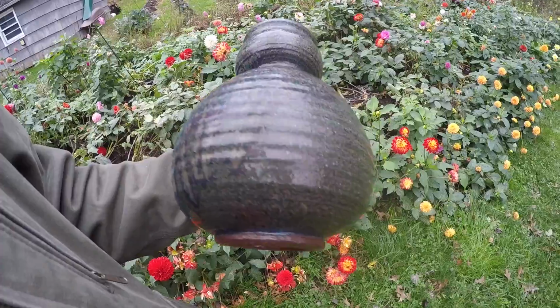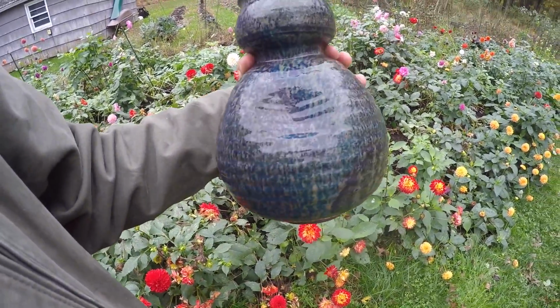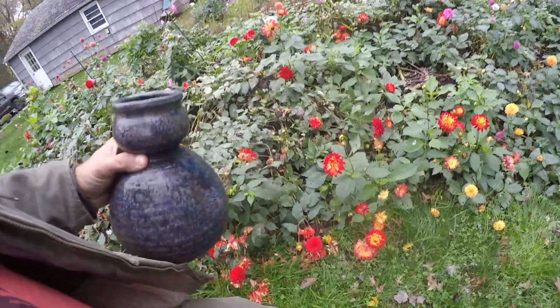We washed the dust off of this pot just now with the hose, and it is a really pretty blue. I think it might actually be a decent pot.